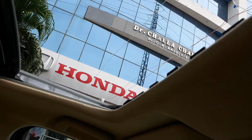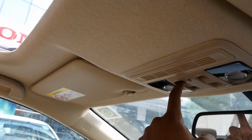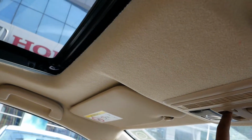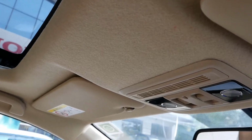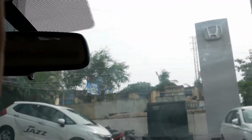And coming to the comfort and convenience features, the Honda City gets lane watch camera, 7-inch full color TFT multi-information display, keyless entry and go, remote to open windows and sunroof, and auto folding ORVMs. And here is the sunshade with a mirror inside. Alright, let's get back to the rear seats.